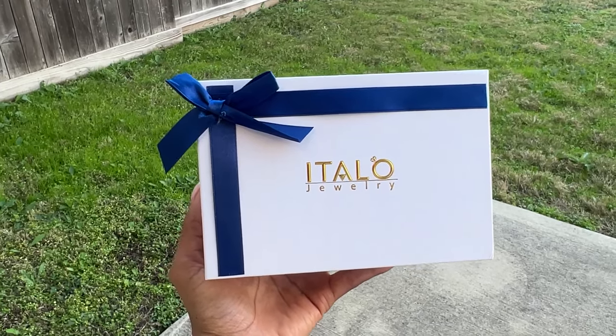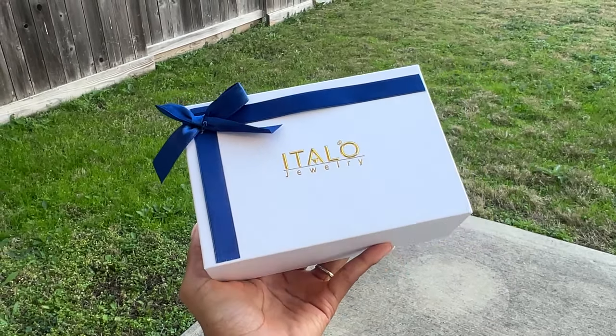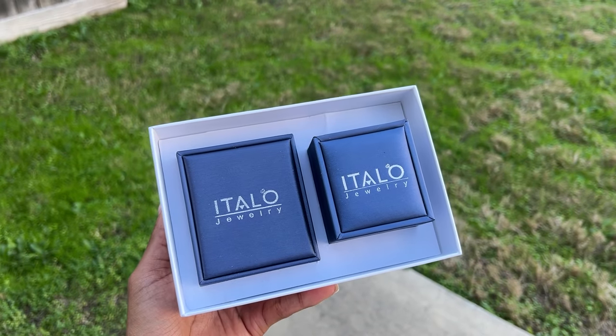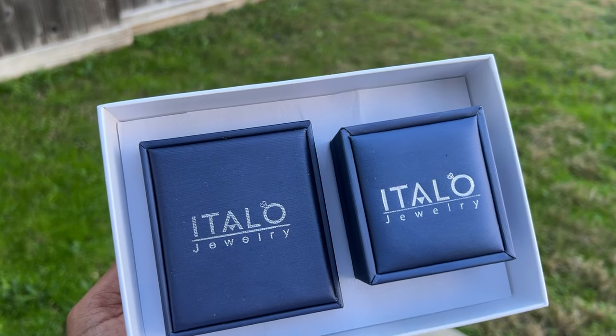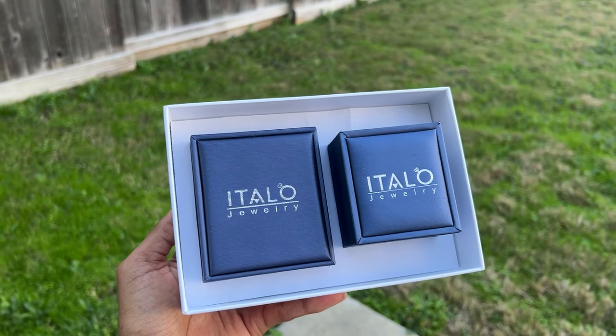I think this is our third or fourth collaboration with them, and we are so happy to be collabing again. Take a look at the gorgeous packaging. You know we love packaging. Inside the box is the gorgeous Italo jewelry packaging, guys. How gorgeous, just high quality. Absolutely love them, and I'm so excited for these two pieces, you guys.